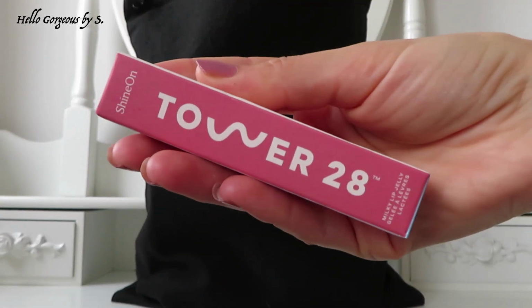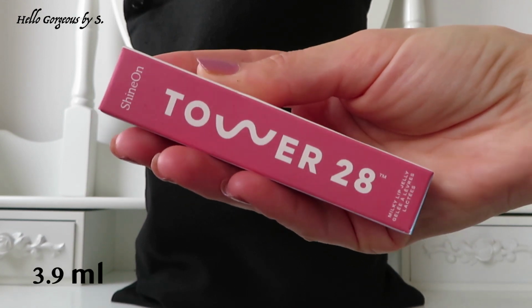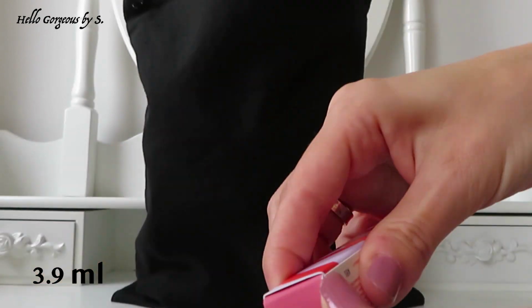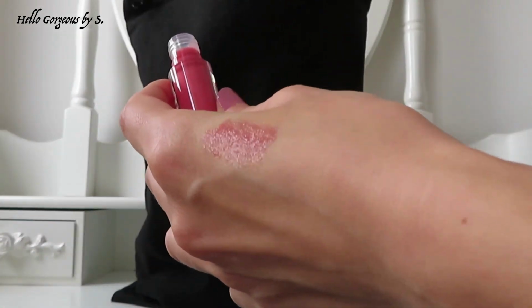Next we find a makeup product from Tower 28, Shine On Milky Lip Jelly in the shade Coconut. The packaging is very nice. And here we have a shiny pink lip gloss.